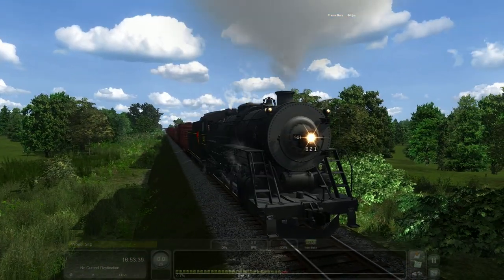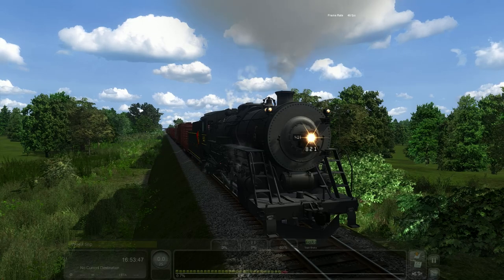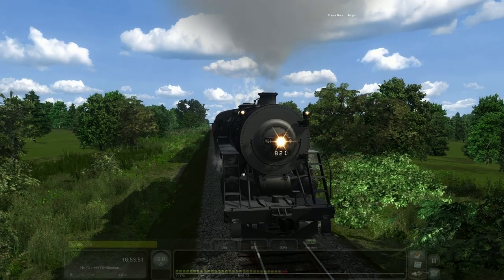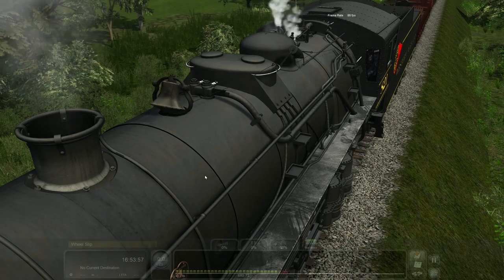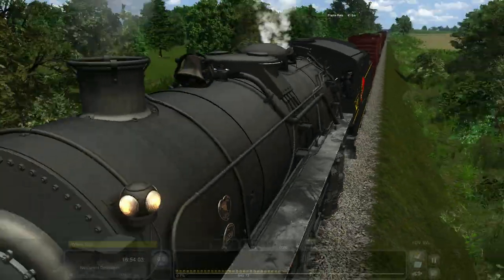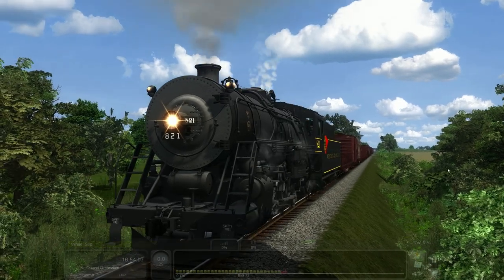Let's see. What else is there? I don't know if you can change the marker lights. On some of the other locos, you could. I can't remember the key, though. Anyway, we're going to go ahead and check out the bell. Bell looks incredible. Animation as well. And the whistle.